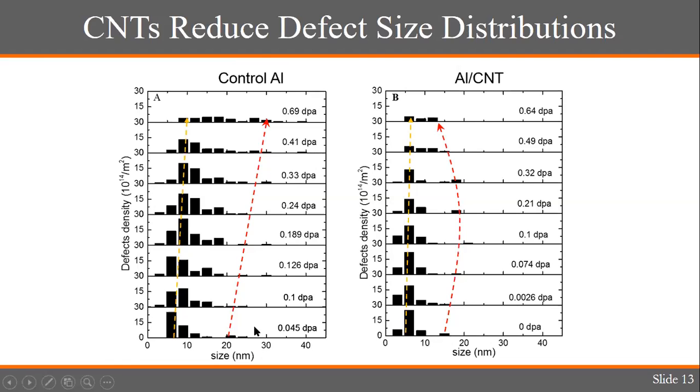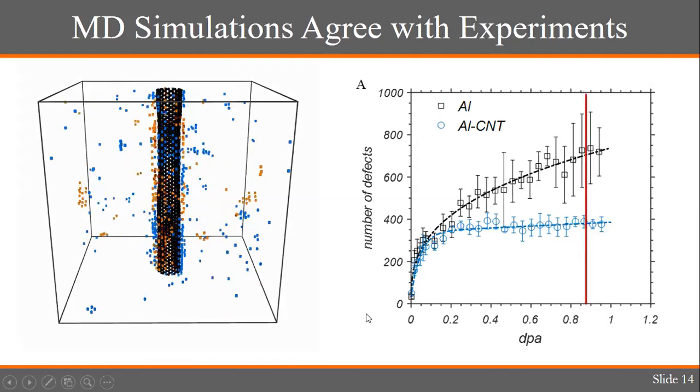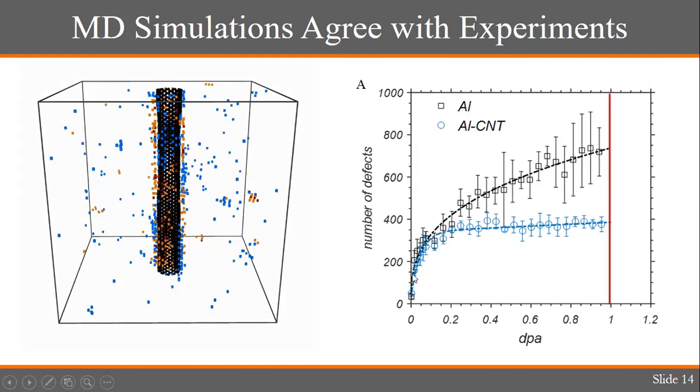So this is another statistic. In the control aluminum, we can see the particle size getting larger and larger, whereas in the carbon nanotube sample, the size initially slightly increases but then decreases, which is a clear demonstration of defect recombination, and the major fraction of the defects decreases more and more as we irradiate, which corresponds to our previous in situ observation. Even simulation shows the same phenomenon, that the carbon nanotube sample can easily saturate the number of defects because they provide interfaces and annihilate each other.